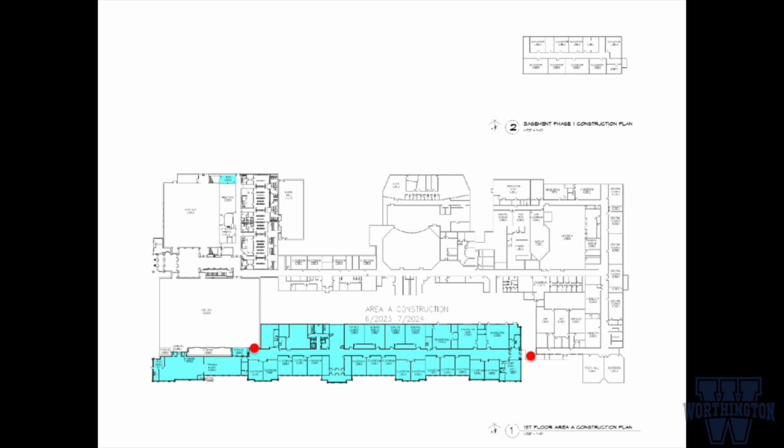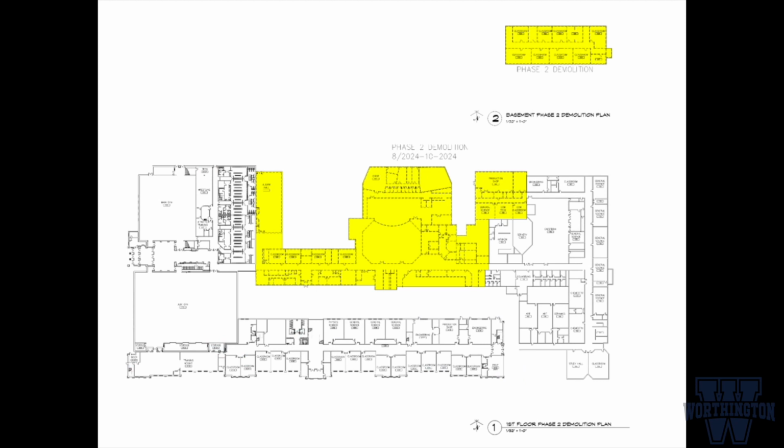So the loss of some of that first phase space was offset by the fact that we're gaining lots of new space for them to occupy. The second phase becomes even a little harder because we take out some of the core spaces of the building. We're taking out the connector, the main original entry of the Thomas High School. We're taking out the fine arts wing, and we're nudging into technical space and kitchen space.